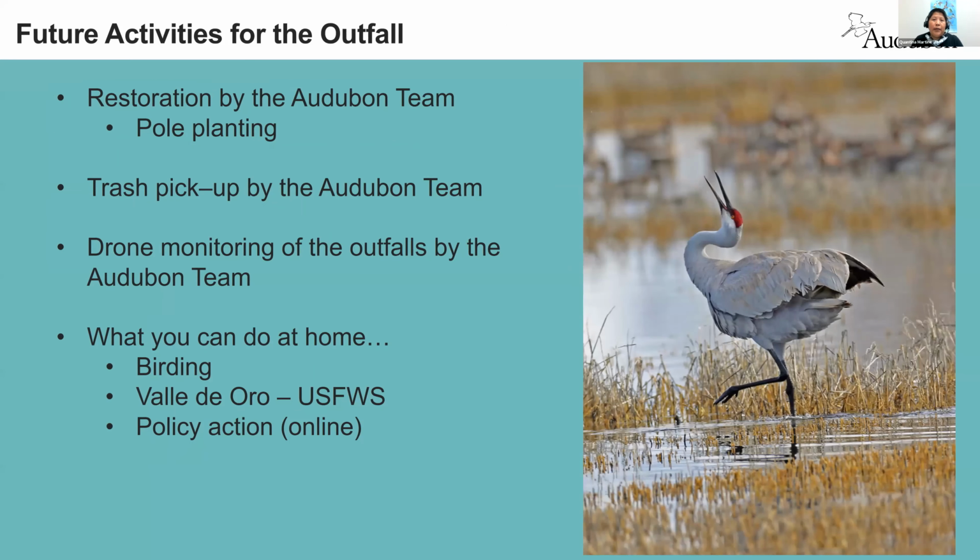So what are we going to do as far as the future? For this project, I have been working on it for the last several months, and I feel like I've invested quite a bit of my time into it, and I've become quite attached to these outfalls. I think that each one is very unique, very different, and right now we're holding workshops with all the data collected to see what we can do with that data, as far as the different outfalls that we have out there, like what type of restoration can be done.